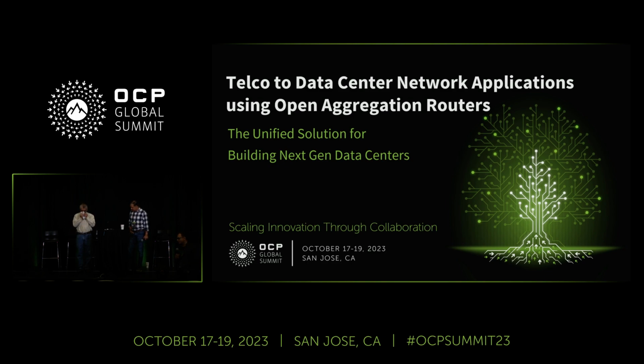So with that, we have a lot of content for you covering all the specifications that are coming to the community. And with that, the first presenters we have are Kylie and Keyur. They're going to walk us through open aggregation routers. Just because so much traffic is coming with edge computing, there's a huge place for open aggregation routers, and also there's a space for the network operating system. So you're going to hear from Kylie and Keyur.